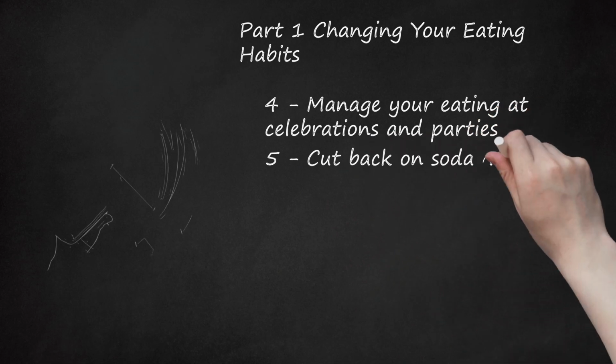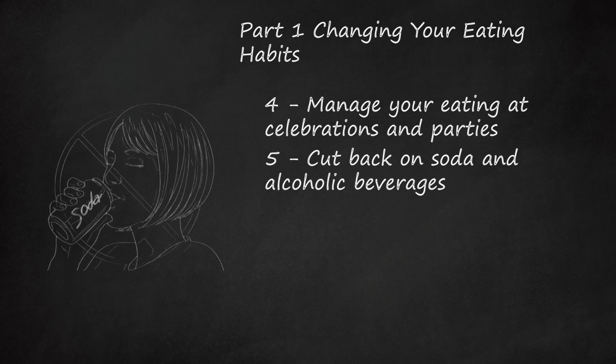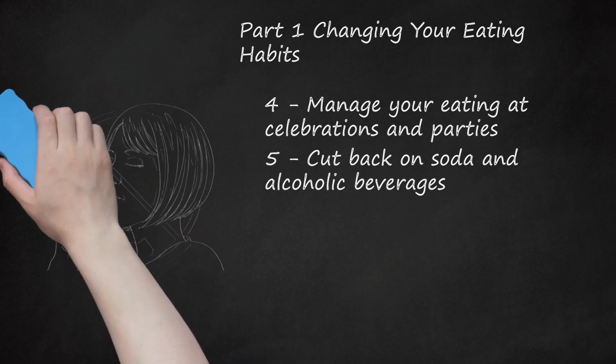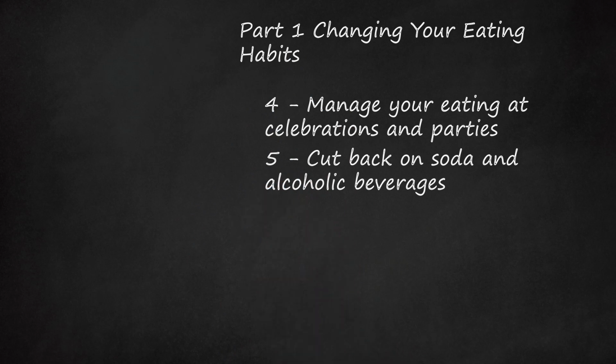5. Cut back on soda and alcoholic beverages. Soda can be a major source of sweets in the diet, and alcoholic drinks often include soda as a mixer. If you tend to drink a lot of soda, find ways to cut back. Instead of sugary soda, opt for diet varieties. You can also try going for something like flavored seltzer water to satisfy your craving for something sweet and carbonated. To replace soda in mixed drinks, try opting for a drink mixed with plain seltzer or order a glass of dry red or white wine instead.